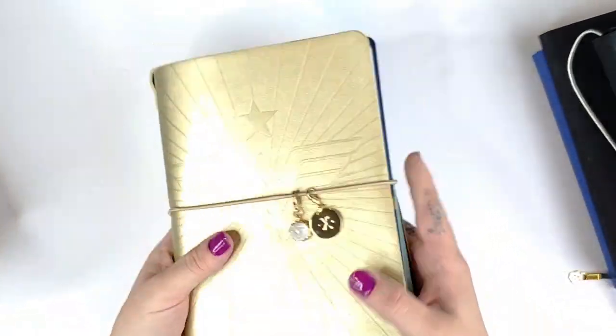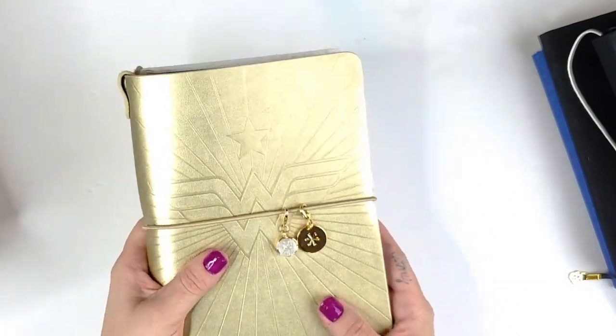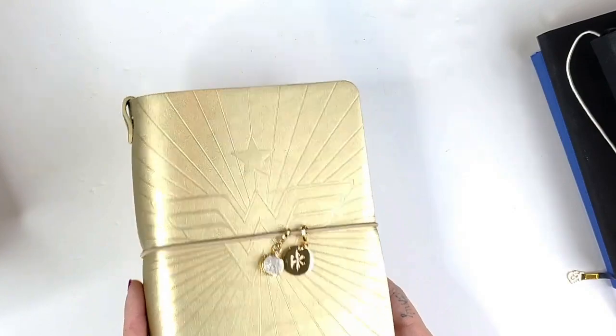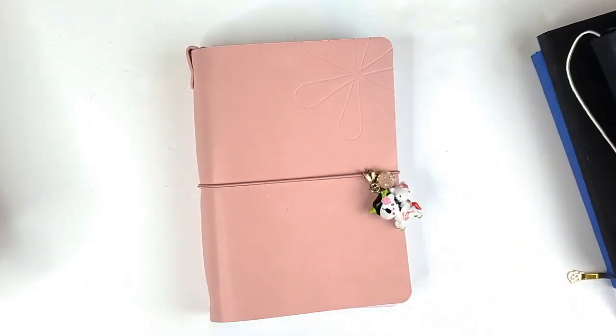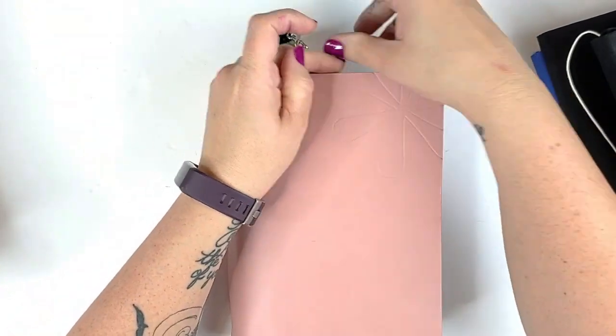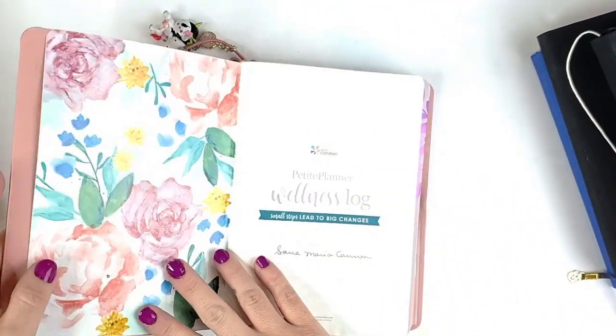And I think this will be kind of like my fun and entertainment notebook, and I'm excited about filling that up. But this will be coming back over and over again because it's going to take me a while to fill through it. Then this one is more of my health and wellness, and you're going to see some petite planners you've seen before that I've never really fully used.